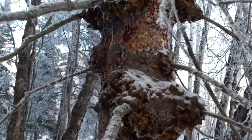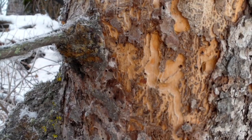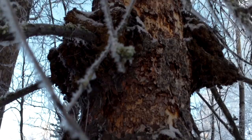This tree, you can see how it's actually missing its bark. It was one of the signs. They burrowed themselves into the tree, and in essence, there's hundreds, thousands of them, and they end up killing the tree from the inside out. And one of the signs that you're having the issue is, if we didn't have snow on the ground, I could show you a pile of bark on the ground. So those fine little holes are a sign of them.